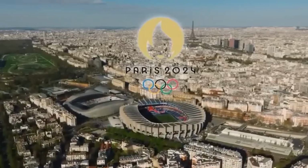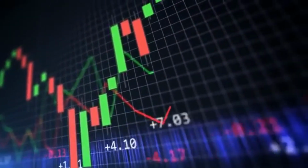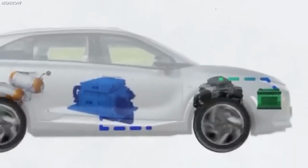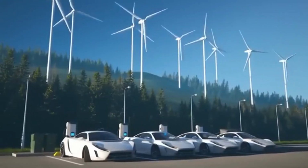Additionally, the cost of electrolysis equipment, which splits water into hydrogen and oxygen, must drop significantly to make the technology commercially feasible. With the right strategic moves, however, these barriers could be overcome. But the question remains, how soon will all this happen?